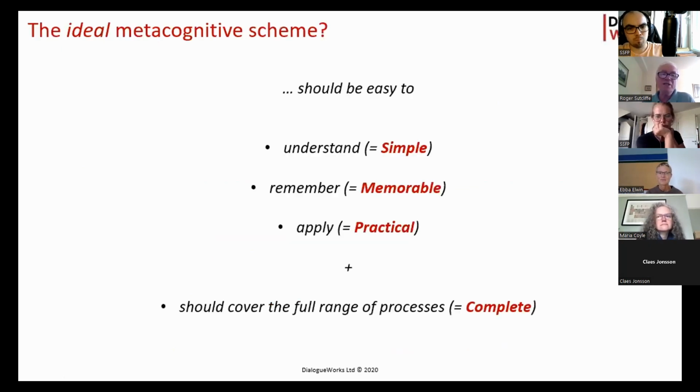Okay, so the ideal metacognitive scheme surely would be easy to understand and to remember and to apply using Bloom's very own categories. It needs to be simple, memorable, practical, and it should also cover the full range of processes. It needs to be complete. Now, there are other schemes that look to do this job, and one of them is this one.